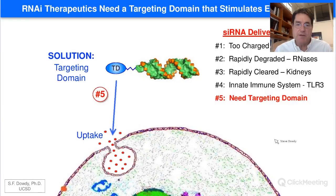So the fifth problem is naked siRNAs are not taken up into cells. As I said earlier, they cannot passively diffuse across the cell membrane, and they're not taken up into cells appreciably. So you need a targeting domain in order to concentrate it at the cell of interest, and that'll be taken up by endocytosis. And GalNAc, of course, is the most famous one for delivering siRNAs. And givosiran was just approved last month as the first GalNAc conjugate, and ASOs with GalNAc conjugates are targeting to the liver as well too. And this really concentrates and ends up in an endosome.